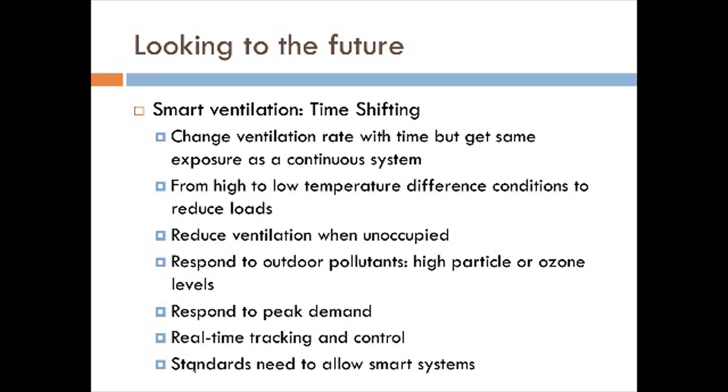And that means that we can use this time-shifting idea to, let's say, ventilate less during the morning commute if you live next to a freeway, but ventilate more at night when there's a lot less traffic on the freeway and particle levels are lower. And so we can reduce our exposure to pollutants simply by time shifting.